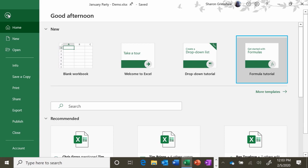I can hear that I have a set of blank workbooks and tutorials. To start off, let's just create a blank workbook.